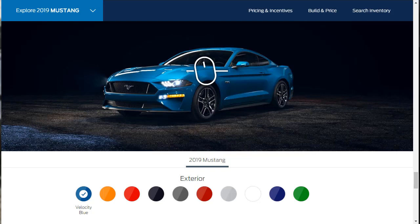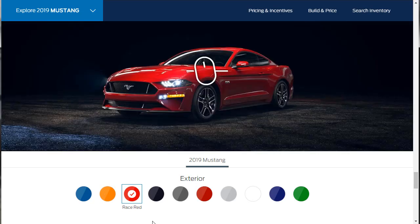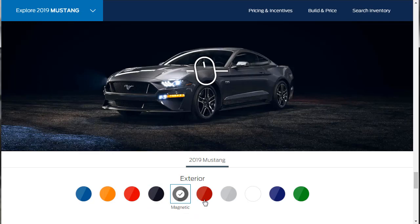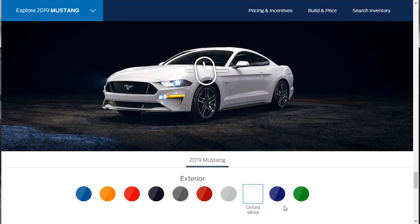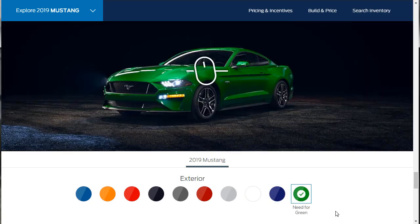So there are 10 exterior colors for the 2019 Ford Mustang GT. Here's Velocity Blue. This is Orange Fury, this color here. Then we have Race Red, Shadow Black, Magnetic, which we're just going to call gray. There's a Ruby Red. Here's that Ingot Silver, which is actually pretty cool. That was the first photo we looked at. Here's that Oxford White. There's a Kona Blue, and there's a Need for Green. Interesting name for the color.